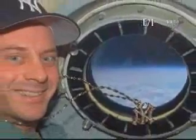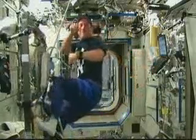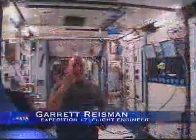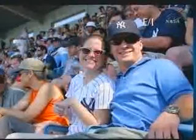Reisman was honored when the team invited him to throw out the first pitch at a recent game at Yankee Stadium. I had no idea how big that was going to be and that so many people would be talking about it. So it was really a special thing and made a big splash. So I was happy I got a chance to do it. Reisman is scheduled to return to Earth on June 14th with the STS-124 crew aboard Space Shuttle Discovery.